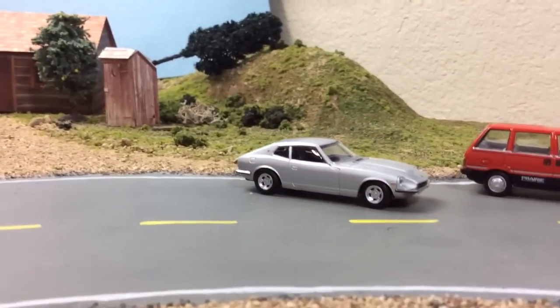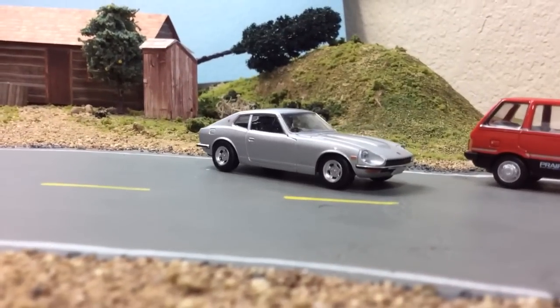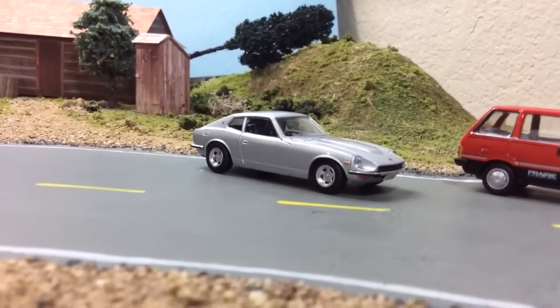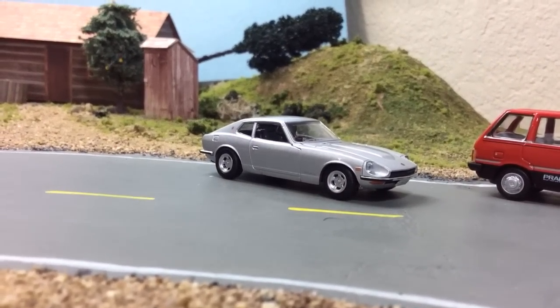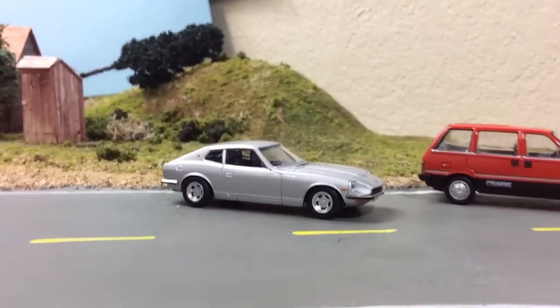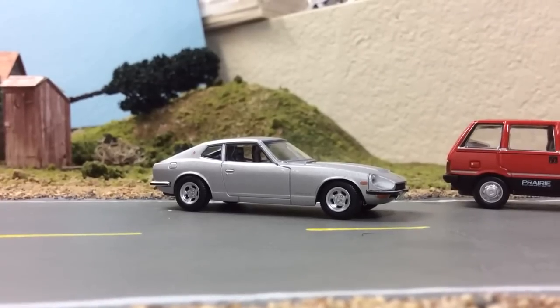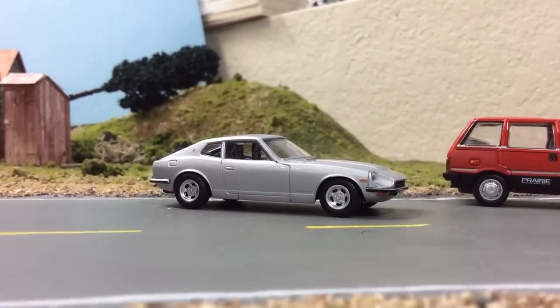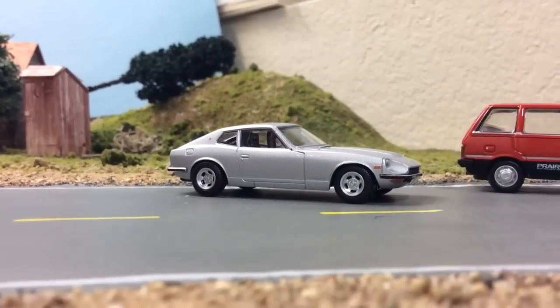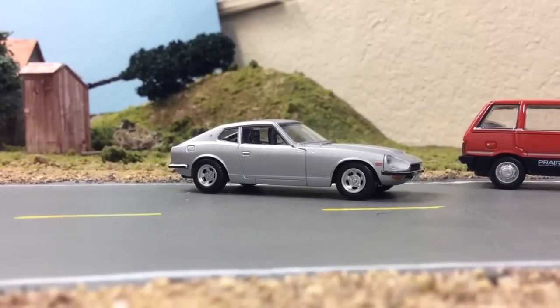Next brand, Tomica Limited Vintage, Nissan. So we'll start with this. This is a beautiful example of a 260 2+2Z. This is my favorite Nissan Z casting in 1:64 scale. I know TLV has done a bunch of them. There's a lot of brands that have done a lot of them.